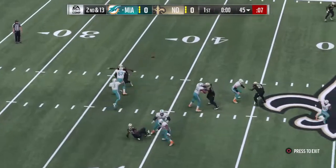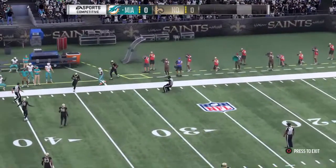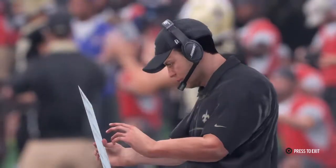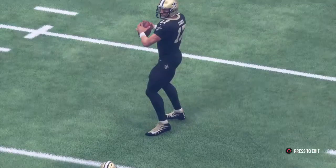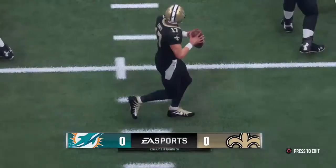The gun. They'll look to throw. And that is intercepted. Or was it? Wait, they'll say no. No interception. He did not keep the feet in bounds, apparently. So that's just going to be an incompletion.